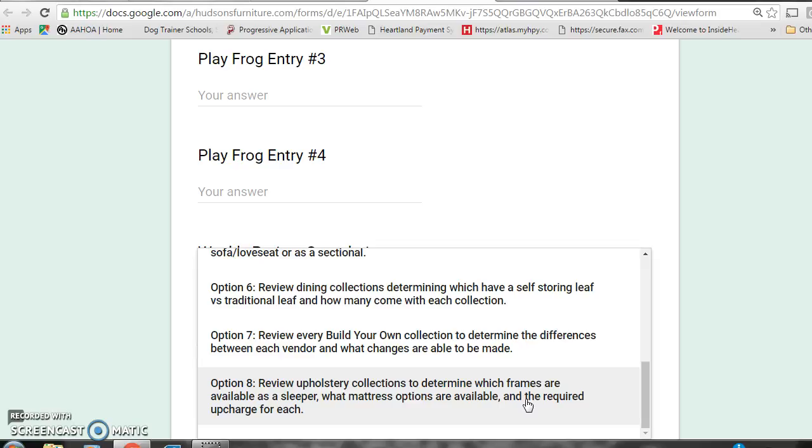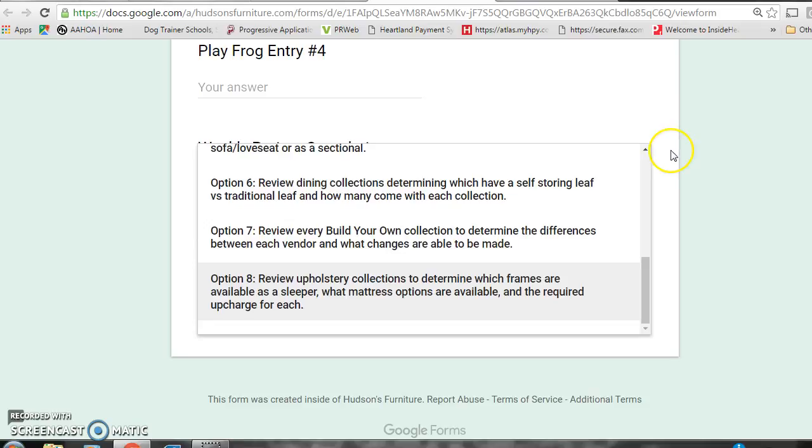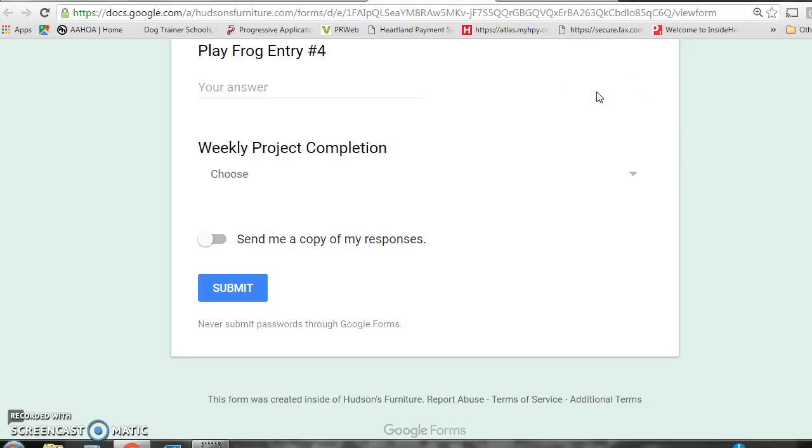So again, these are 8 weeks worth of projects. What you will do as you work these projects each week is you would complete the project, then you would get with your mentor, the manager, and review what you learned that week. They will let you know if maybe there's other ones that you missed, so that you've got good, thorough information of what's available to your clients, and then that needs to be submitted weekly in order for you to receive your written bonus opportunity for the 2 months on the floor.